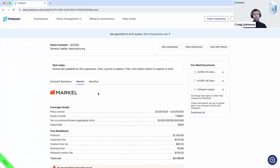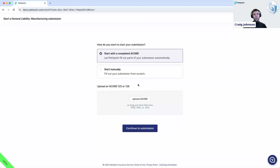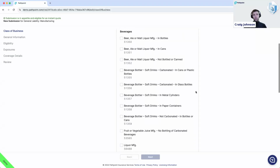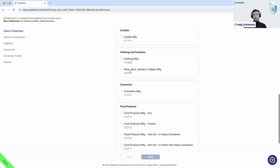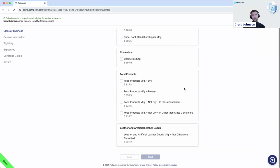Just to show the manufacturing class codes that are now available. We do now have live beverages, including beer, fruit juice, liquor, soft drinks, candles, clothing and footwear, the footwear which we just went through, as well as cosmetics, food products, and leather and artificial leather goods.